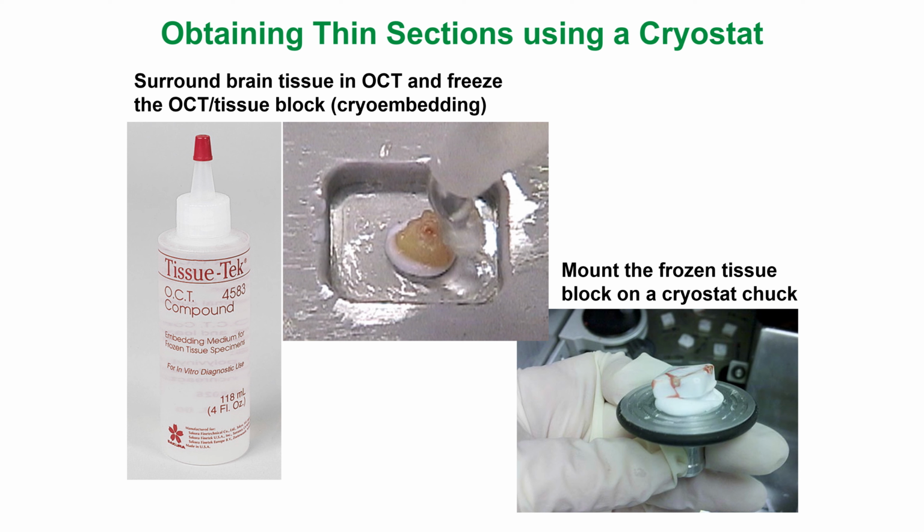OCT just stands for optimal cutting temperature compound. It doesn't really tell you what the compound is. It's actually like a vinyl alcohol, which is not good to get on your skin, just FYI, so don't touch it. Now, we put this clear solution of OCT compound around the tissue block, and you can also use it like a glue when it freezes.